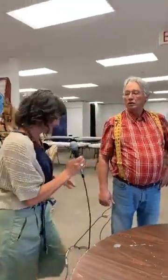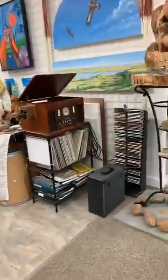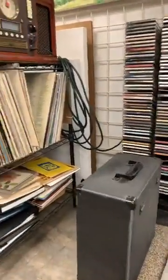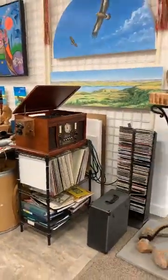So, another question. As you paint, do you listen to music? Lots of music, and all sorts. I have my old record player here, and I've got all sorts of old records and some newer records, everything from Bob Dylan to Charlie Pride to Bryan Adams and all sorts of different artists. I just really like working with some music on.